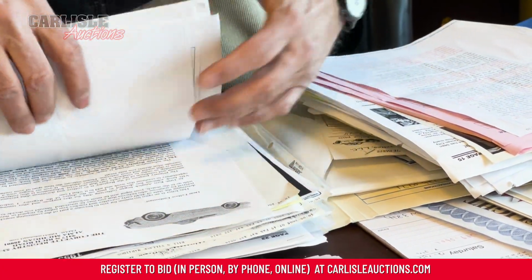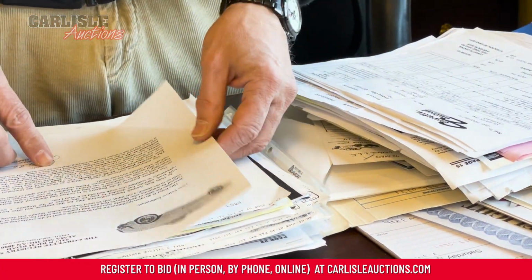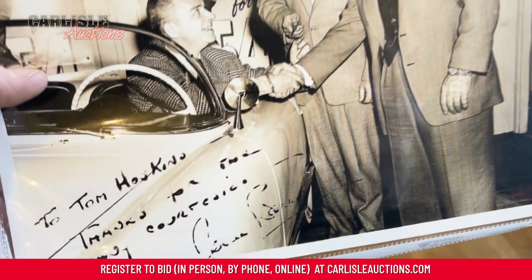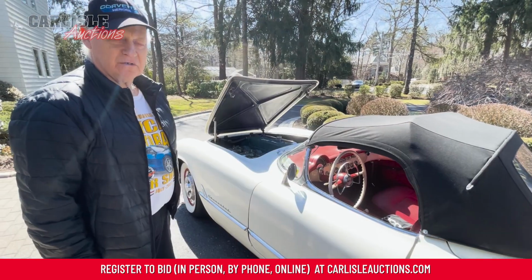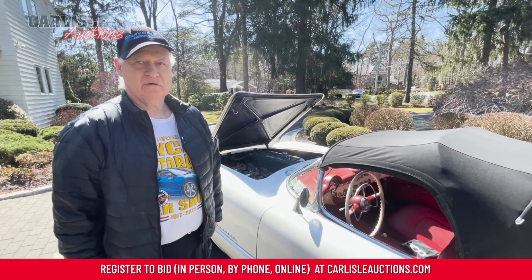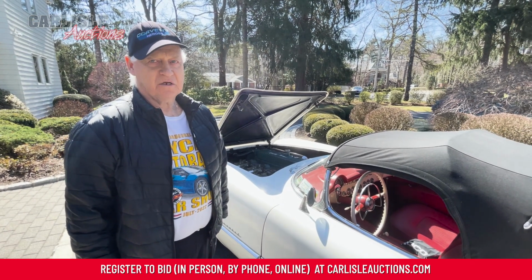Well, C.R. Smith bought the car from Hoskin Chevrolet. We have the original delivery photo, and it's autographed by C.R. Smith. Great. Alan, one last plug. Tell them where to look for the right spots for C1 Corvette. The right spot is you go online.